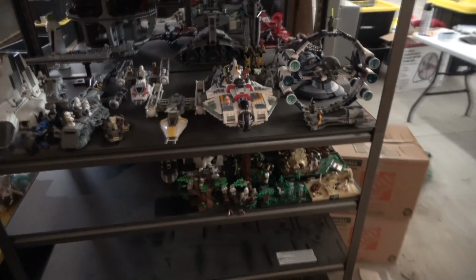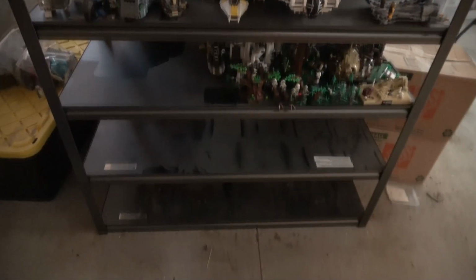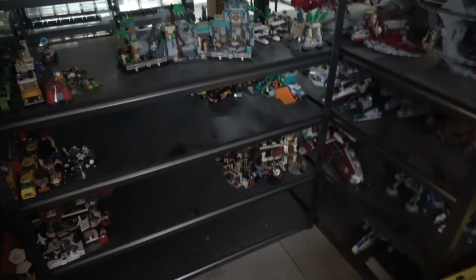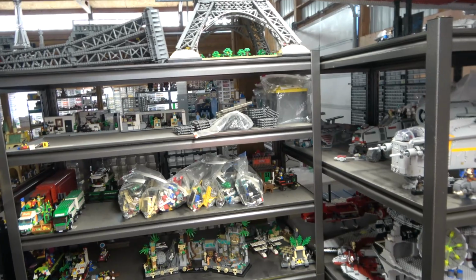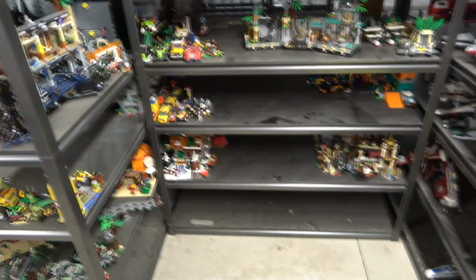Okay, so a lot of this Star Wars made it into the basement. Not all of it, but these last 2.5 shelves did. And there was some over here that did too, because this is Star Wars over here. And we have the Eiffel Towers up here. We've got Seinfeld, The Office, oh, and some other stuff, the Disney ones. And then got some sets we've got to put together, some Indiana Jones, some vehicles, and so on and so forth.